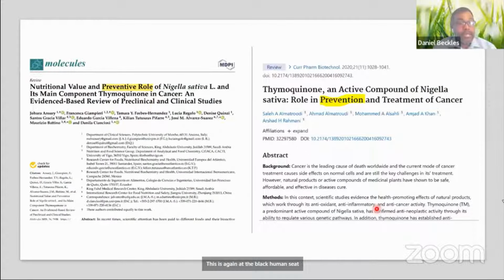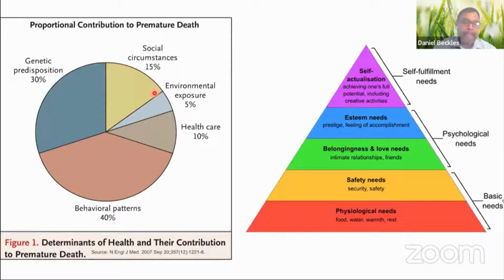This is, again, looking at the black cumin seed, using the word preventative role in cancer. I've never seen so much highlight of a seed or nutrition. It's screaming at us: prevention and treatment of cancer. Just amazing. So when we look at what causes premature death, why would somebody die tomorrow, today?